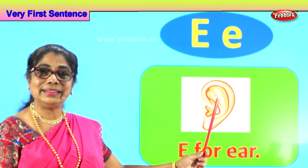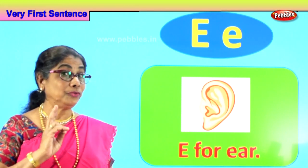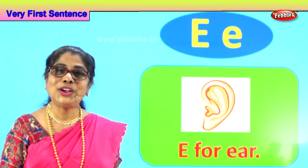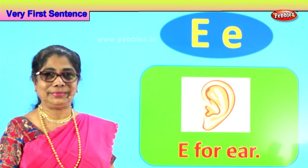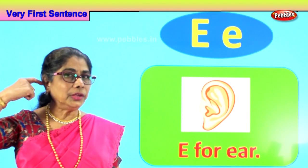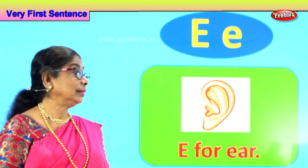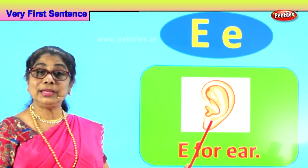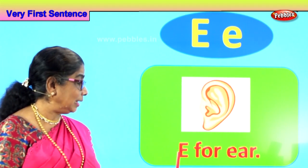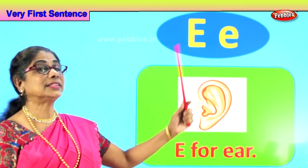What do you have here? Ear. Do you have an ear? You have two ears. One on the right and one on the left. What do you use them for? You use your ears to hear mommy call. To hear daddy call. After your bath, you must clean your ears with a soft cloth. Can you dig your ears? No, you should not put anything sharp into your ears. Then you will not hear. You should keep your ears safe. Big E, small E, sound A. Let's read. E for ear. E for ear.